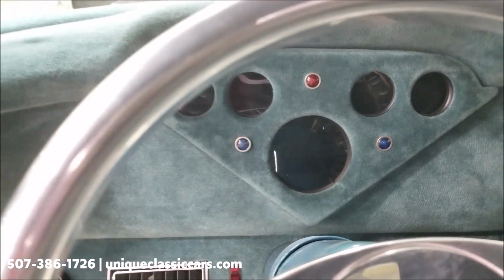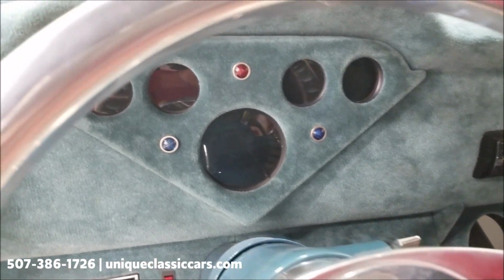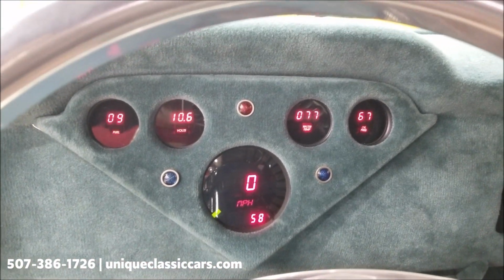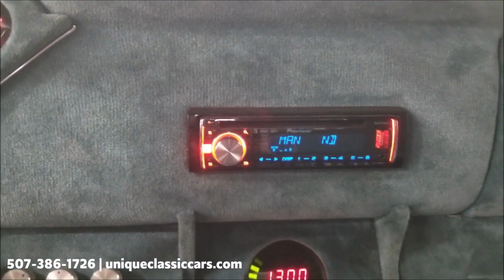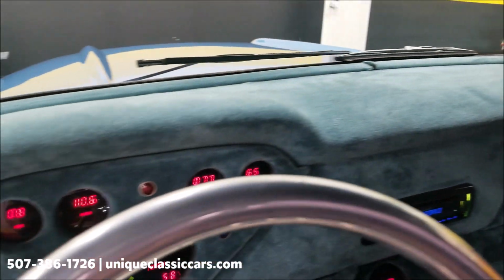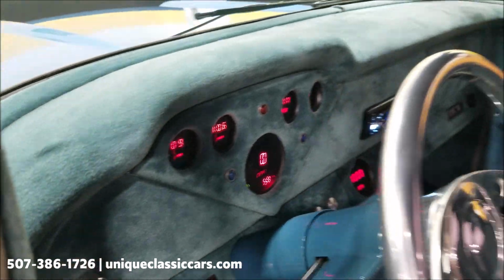Let's go ahead and fire this up so you can hear it run. Find the right key. Gauges are warming up here just a tad. All right, Pioneer stereo, again, Bluetooth capabilities. AC controls down here. RPMs, clock. Got her warmed up here. All right, this 383, over 500 horse, will run on pump gas, FYI.